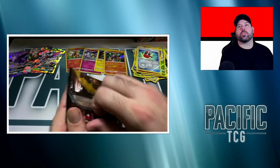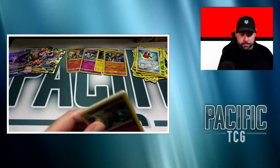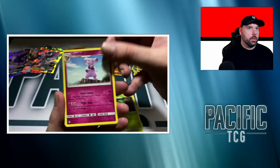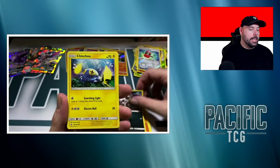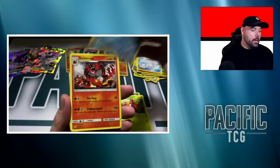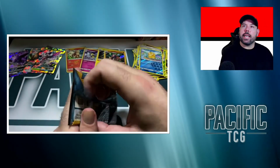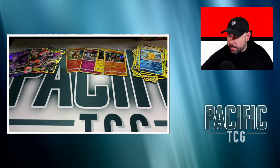Solgaleo pack art. Give us something Solgaleo. Fairy Energy, Metapod, Granbull, Pokeball, Marini, Roggenrola, Alolan Rattata, Chinchou, Paris, a Reverse Holo Psyduck. All right, and for our rare, an Incineroar regular rare. That's our third of this box. How rare is it really? Three out of the same booster box. This one was too easy to open. That's always suspect.